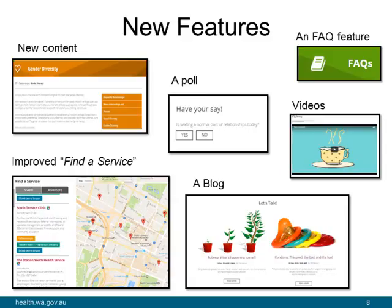We've also added an FAQ feature, which was modelled on a lot of the common questions that we get through the Get the Facts inbox. Most of these are about contraception, STIs, pregnancy. So the new features that we've added have attempted to address the things mentioned in the consultation with young people. They said they wanted to see a blog, videos and an FAQ feature, so we tried to address their queries there. The site still contains all of its original features as well. It still links to our online chlamydia testing program. It still has the Find a Service and the Ask a Question feature.